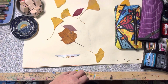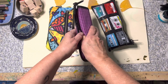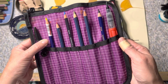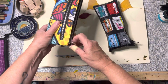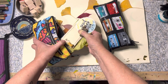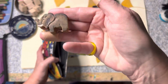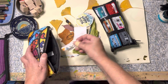I'm excited that I was able to pack just a few things that I will enjoy. So in this one, I just brought some watercolor pencils and a water brush and a pen so that I can sketch and watercolor on the trip. And then this one has different paper ephemera that has been gifted to me and that I've collected over time. I also have little companions that I bring along with me. A little dog and a little elephant. Isn't it cute?